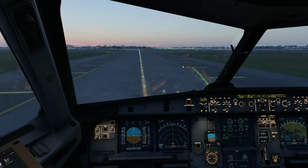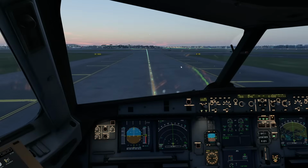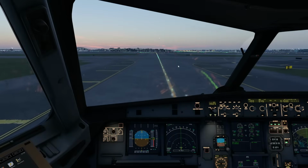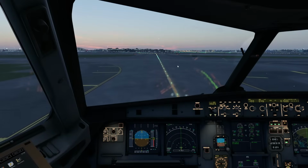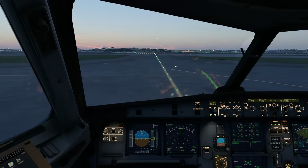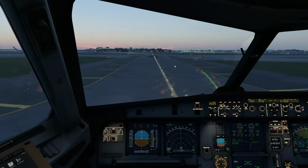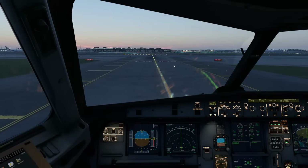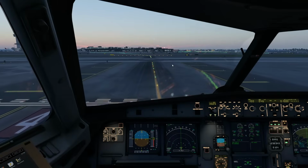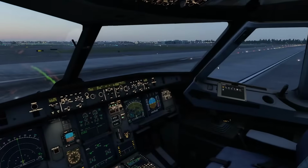Well, guys, I'll tell you, I am all for this CEO update from Toliss. I think for those of you who really like the current engine option, the IAE and the CFM engines, this is a must-have. If, however, you are a casual flyer and you don't really mind, then maybe this update is not for you. For me, definitely worth it in my view. And it's just so much fun flying Toliss in X-Plane. The fly-by-wire is incredibly accurate in the Toliss aircraft.